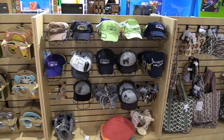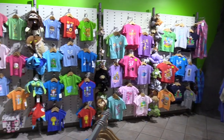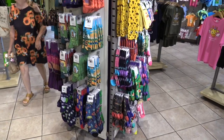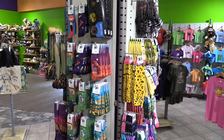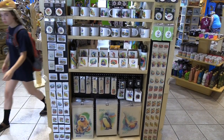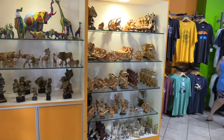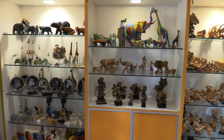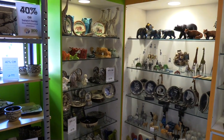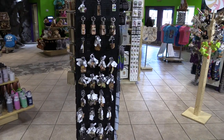And this is right where I picked up my hat earlier this morning. You have kid-size shirts, infant-size onesies. You even have socks. All different animals and other critters on them. Also got magnets and mugs, refillable bottles and more mugs. You even have animal sculptures and plates. Glass figurines, got some sale items as well, and keychains.